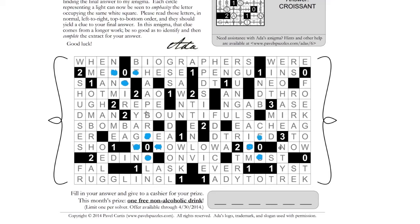0, 0, 0. 0, 0, 0. There's another one up there. I think that might be it. Cool. Now, to begin. Okay, so this is a 2. And 1. Oh no. Yeah. Oh dear, this is going to be horrible.